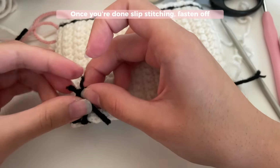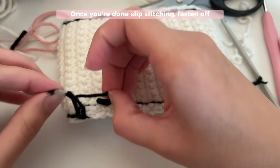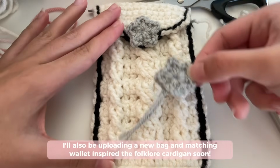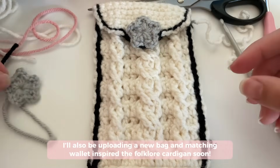And then you can either weave your ends in or just tuck them into your pencil case. If you want, you could also make more stars and attach them around your pencil case for some added decor, and there you go.